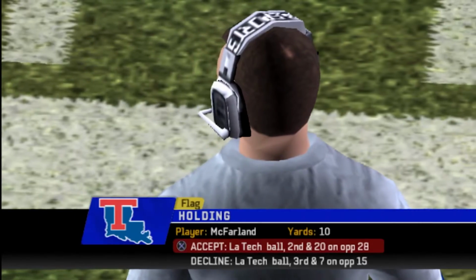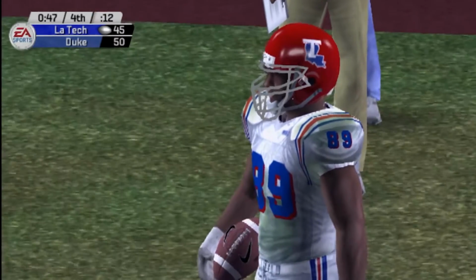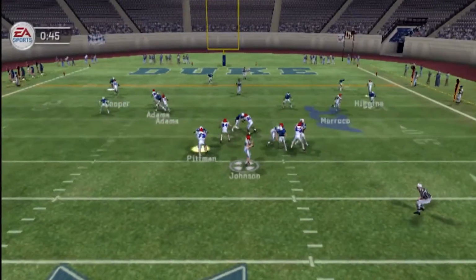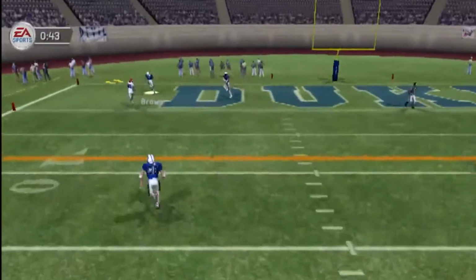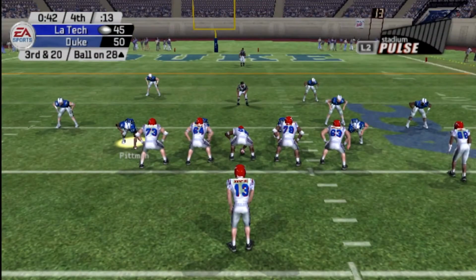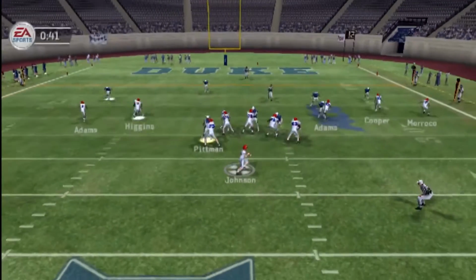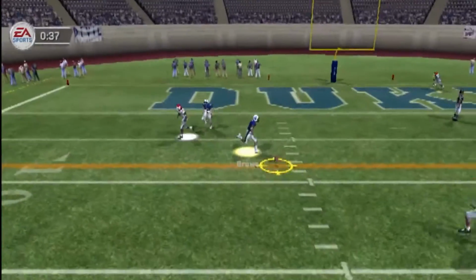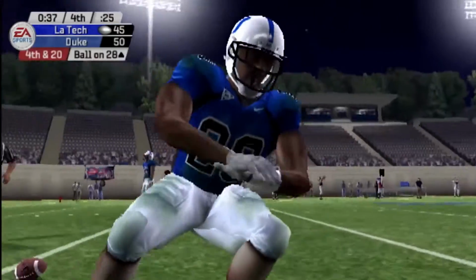Wait a minute. We get a holding call here. It's going to bring up 2nd and 20. Extending the drive backwards for Louisiana Tech. They're going to get the pass off, but it's out of bounds. Cooper does catch it. Brings up 3rd and 20. Johnson looking to the end zone here. He needs a score. It's knocked away by Brown.